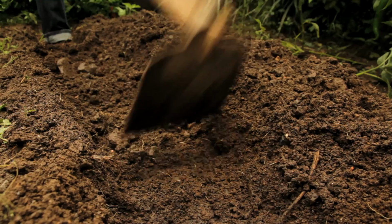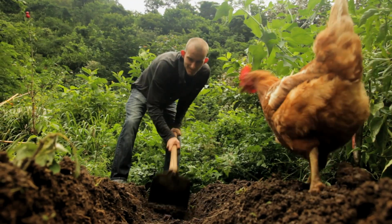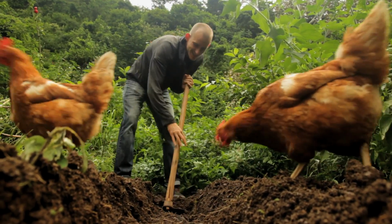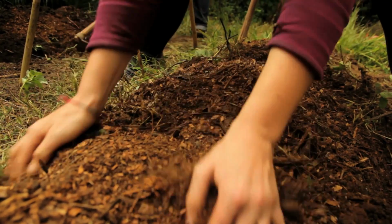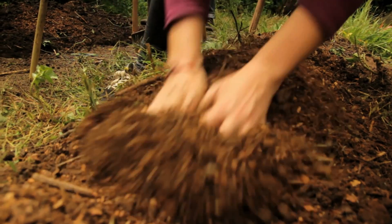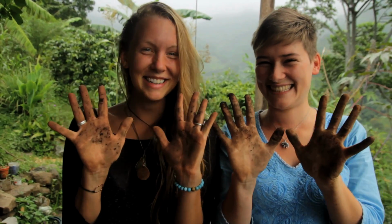We learn how to manipulate the landscape so that it holds water and holds fertility, so we do practical hands-on earthworks. We also learn about composting and soil building and how to increase the fertility using manure and carbon and plant sources. So we spend a lot of time getting our hands dirty.